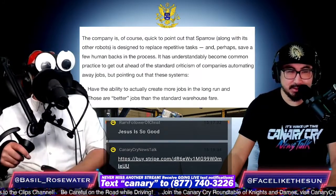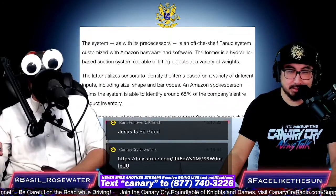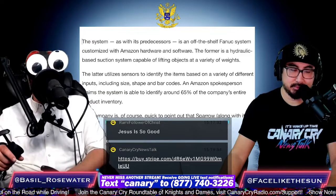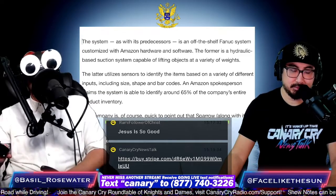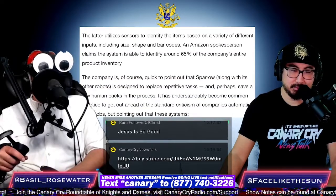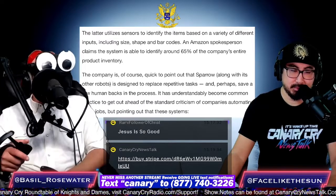The system, as with its predecessors, is an off-the-shelf Fanuc system customized with Amazon hardware and software. The former is a hydraulic-based suction system capable of lifting objects at a variety of weights. The latter utilizes sensors to identify items based on blah, blah, blah, blah. We've seen all this stuff.